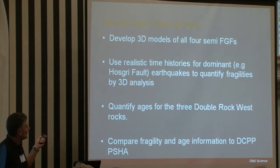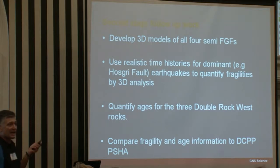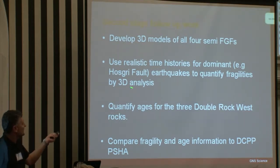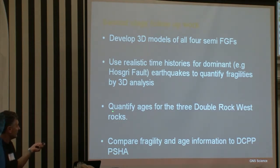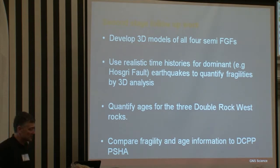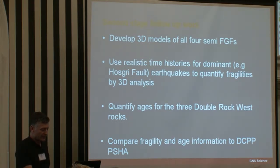So looking at all four of the fragile features, possibly we could make inferences about their ages with uncertainties after having done the analysis on Double Rock East. But use Hosgri Fault or any sorts of relevant time histories with these 3D models to obtain fragilities according to real earthquakes. And this, as I say, could potentially be an optional item.